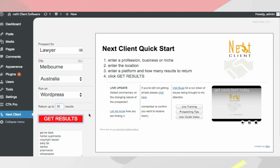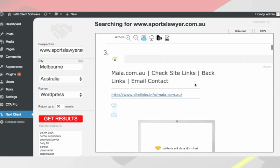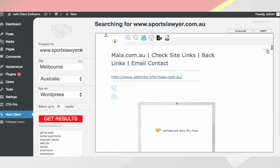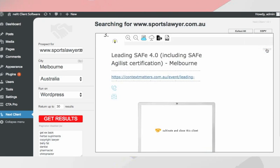Now I enter Melbourne, choose Australia and select WordPress as the platform I want to target. If I sold non-IT products, I would choose any platform, and if it didn't matter where my clients were located, I would enter 0 in the city field and choose international. Once that's done, I select the amount of results I want returned and click Get Results. The initial search is quick, and now I can choose to explore or remove a listing. As I'm focusing on lawyer firms, I'll remove anything unrelated.